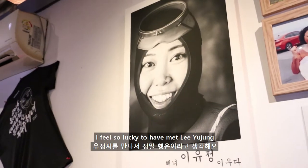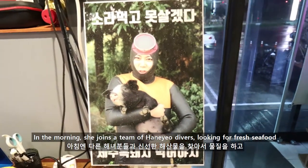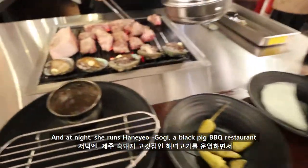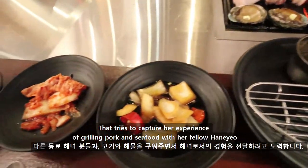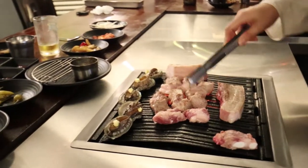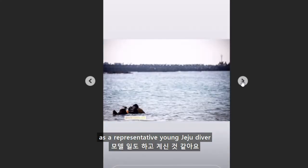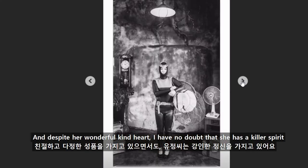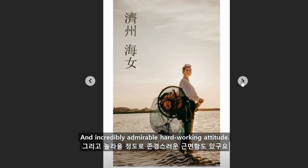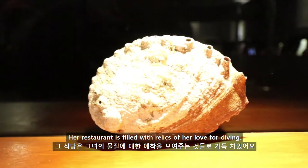I feel so lucky to have met Lee Yoo-jung. In the morning, she joins a team of haenyeo divers looking for fresh seafood, and at night she runs Haenyeogoki, a black pig barbecue restaurant that tries to capture her experience of grilling pork and seafood with her fellow haenyeo. One look at her Instagram shows that she also finds time to model as a representative young Jeju diver. And despite her wonderful, kind heart, I have no doubt that she has a killer spirit and an incredibly admirable, hardworking attitude.